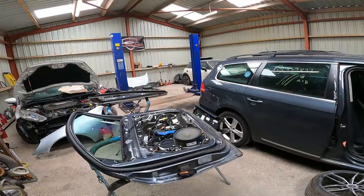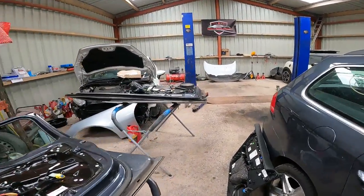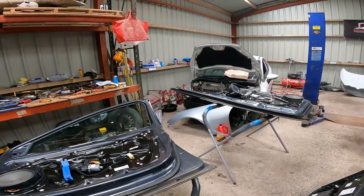So yeah, I'll continue to build up this door, I think, put you on camera, and it should be nice and finished, this car today. Really happy, actually.